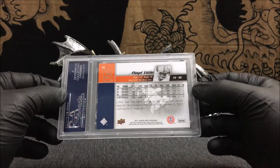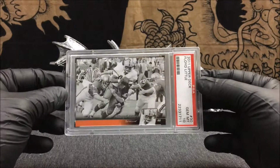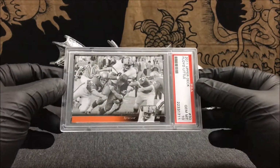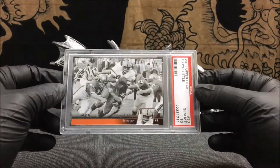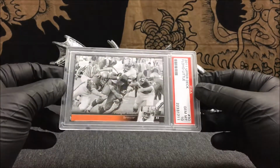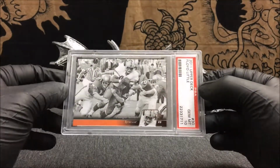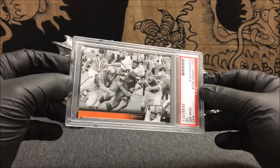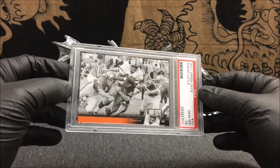That is awesome. Really am enjoying the PSA set registry as I try to collect a bunch of Marshall Faulk, do the Marshall Faulk master set for the PSA set registry, and I'm enjoying it so much that I started to branch out and try to get at least one PSA 10 of every Hall of Famer. So, like I said, just having a lot of fun with the PSA set registry, and I'm looking forward to adding a bunch more PSA 10s of Hall of Famers in future Maildays.